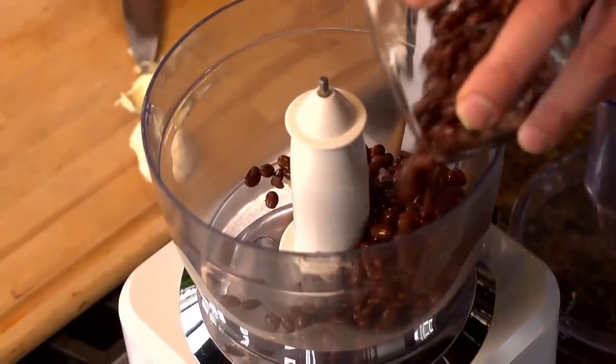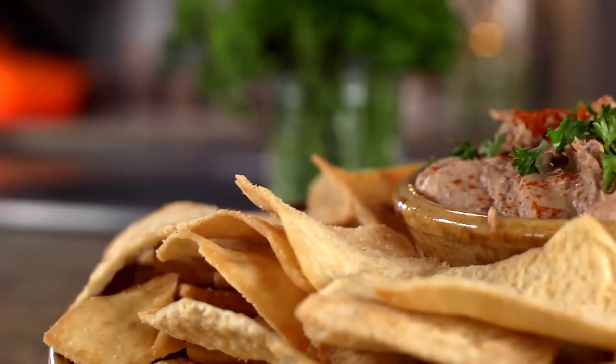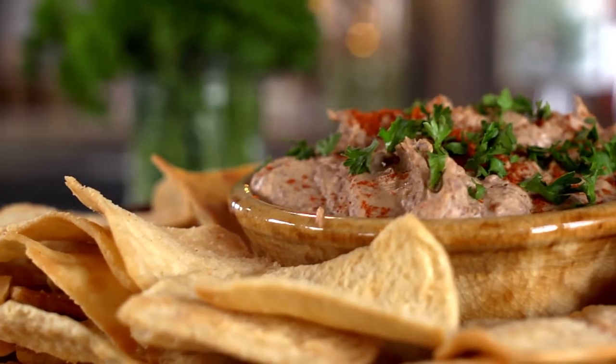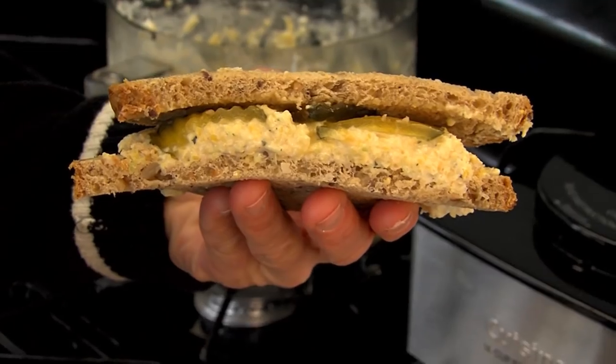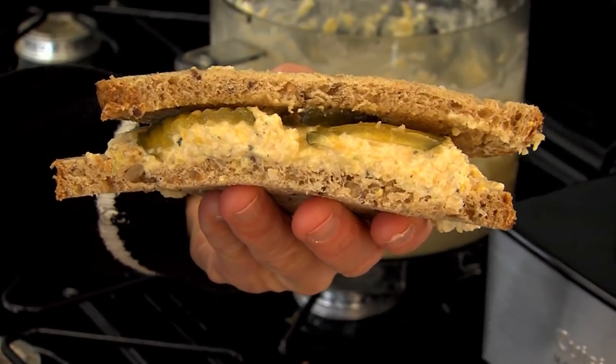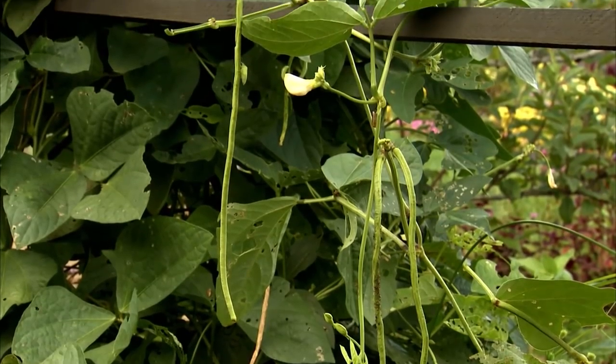Now, coming up in the show, I'll share with you a black soybean hummus recipe that makes a healthy and delicious snack. Even Lori Moore will stop by to prepare some of her fantastic chickpea salad sandwiches. Later, we'll go out to the garden to check out one of my favorites, asparagus beans. Well, as you can see, we have a lot to cover in today's show, so why don't we get started right here with the soybeans, because farmers are in the middle of the harvest season.